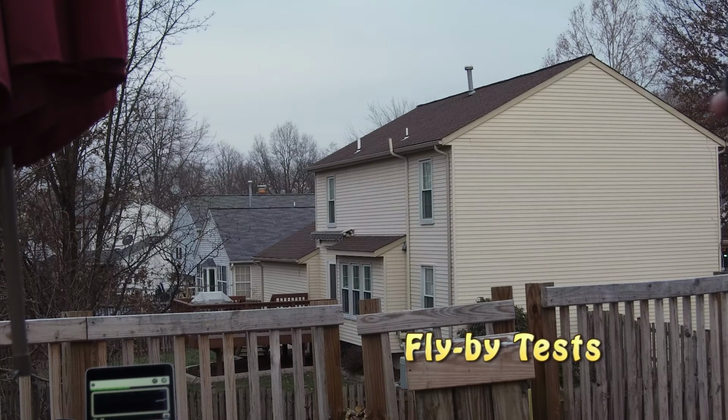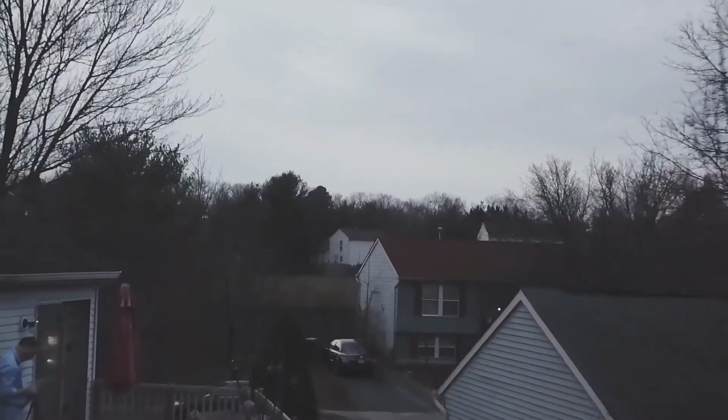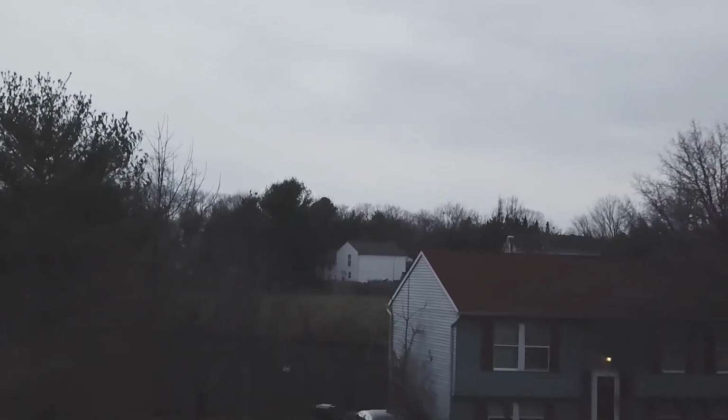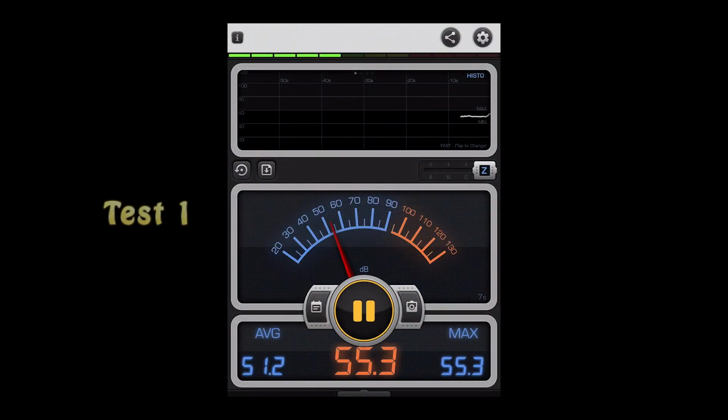And now for the flyby tests. Like the hover tests, I make 3 passes with each propeller to get an average. Beginning again with the original propellers.